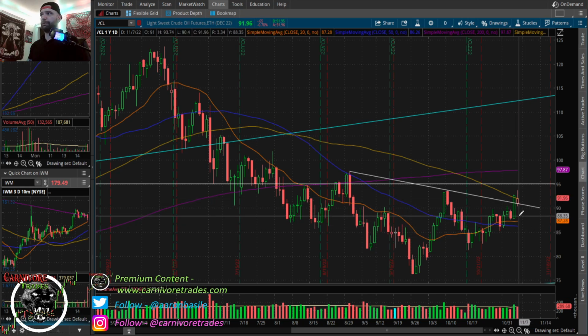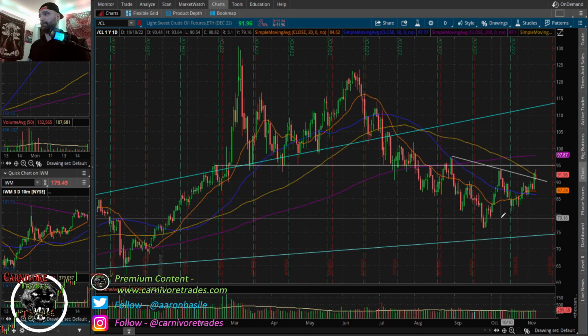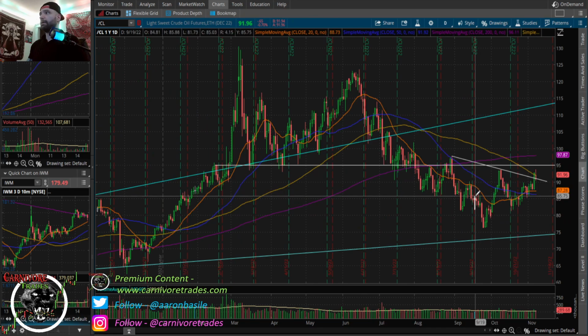And you don't want to see a weekly close back below this neckline, because that would, to me, invalidate the pattern. Overall, I still think crude is holding up really well. I can't say anything bad about it. But if it does start to break down, you just watch this lower low here, because it could still head down to that 75 handle where that lower trend line is.